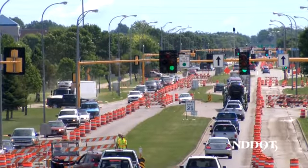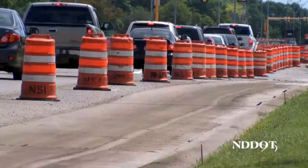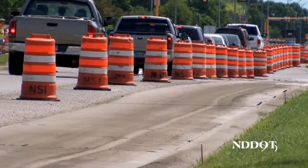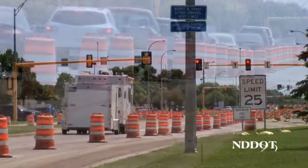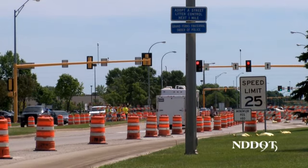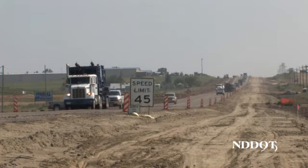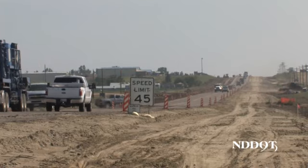The 2013 road construction season has been the largest in the department's history. Approximately 327 total projects were bid this year, with 200 of them being in central and eastern North Dakota. Approximately $878 million is being spent to rebuild and repair state highways, city, county, and township roads, build truck bypass routes, and other infrastructure upgrades across the state.